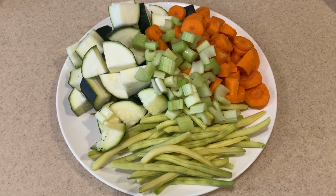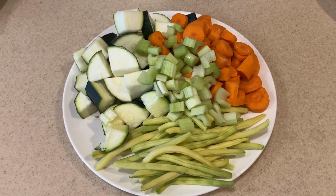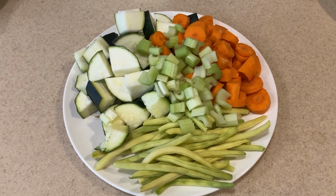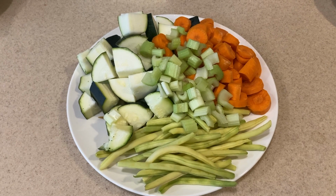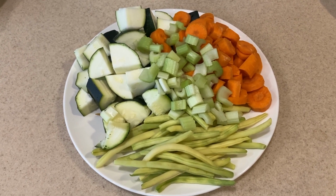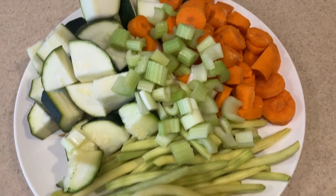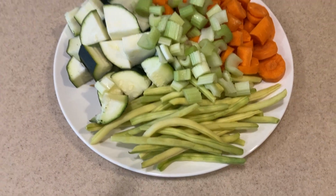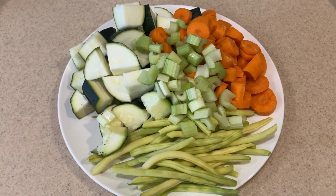I am going to be making some delicious veggie crock pot stew. Perfect for this warm weather. Everything goes in the crock pot and you just let it cook till these flavors meld together. I've got zucchini, I've got celery, I've got carrots, and I've got some of those delicious yellow beans from our garden. This is really just such a healthy meal.